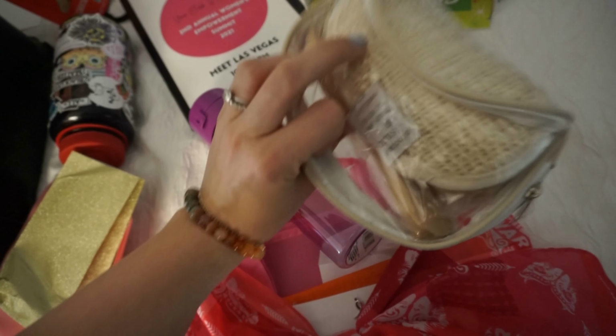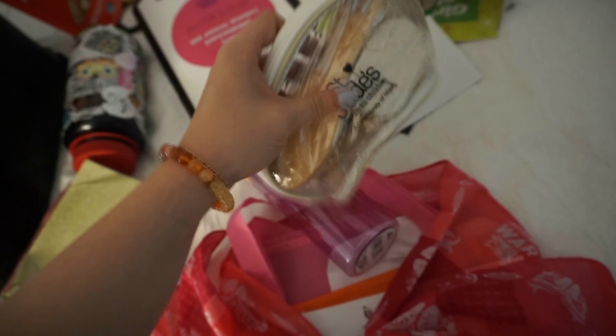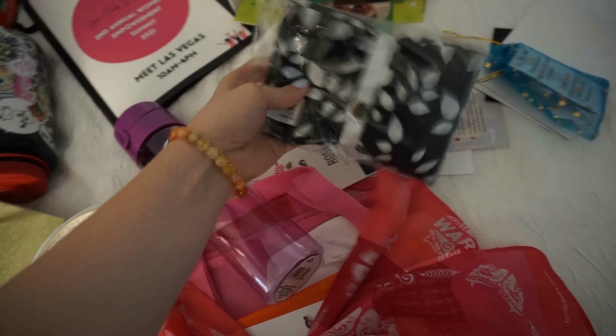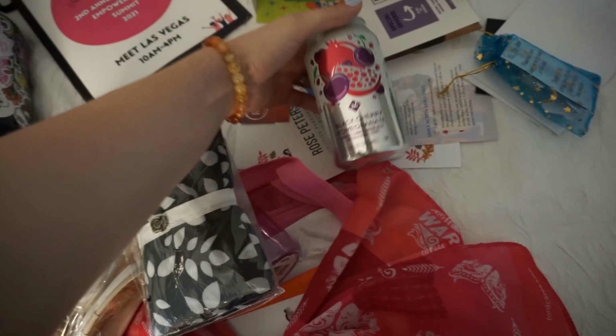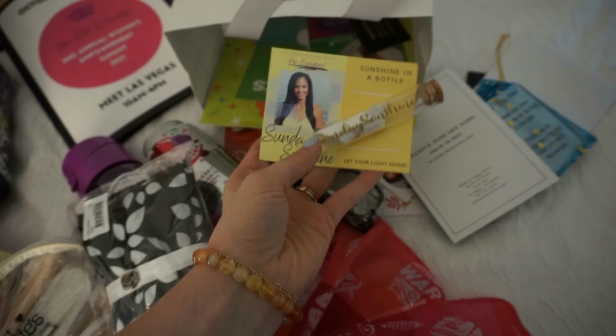I got this, which I'm super excited about, a little kit. It's got a little loofah, a little hairbrush, a little pumice stone, a little body brush, all the good things. And then some more goodies right there, just more free stuff, a fun night out bag, a shopping bag. I am so excited about this. This is just a little drink. Little glasses, just lots of little goodies from all of the businesses here. Little sunshine in a bottle.